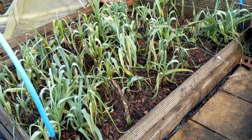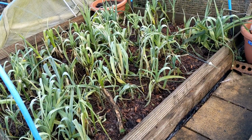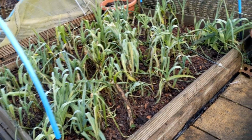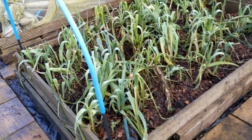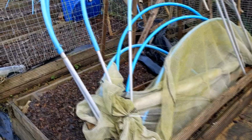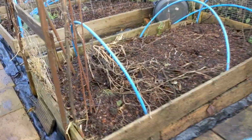Unfortunately, looking at my leeks, a lot of them have bolted. There's a few I might be able to salvage, but every time I come down I seem to be pulling out more bolted leeks. Before all the hospital happened, I got all this mulched. I still got to take out the old tomato stuff.